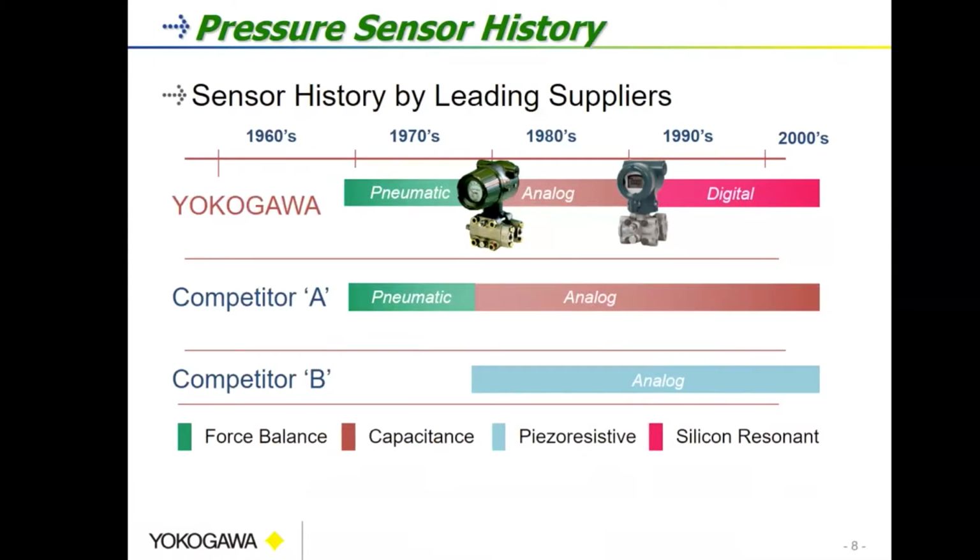It shows the evolution of the whole pressure market. In the late 60s, early 70s, everyone was trying to create the very first pressure transmitter. Of course, you know it as a pneumatic or some type of force balance transmitter. Just a little history lesson. It was actually a joint venture between Yokogawa Electric and Rosemount Aerospace, and they created this first force balance transmitter. From that point, they divided up the market, and Yokogawa Electric took over the Asian market, and Rosemount Aerospace took over the Western Hemisphere. So that's how everything started.